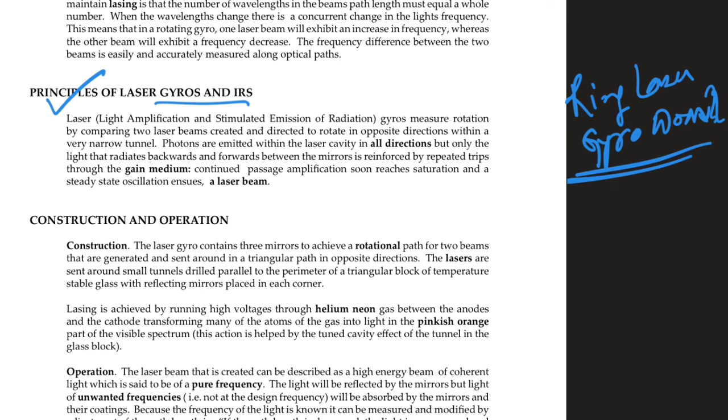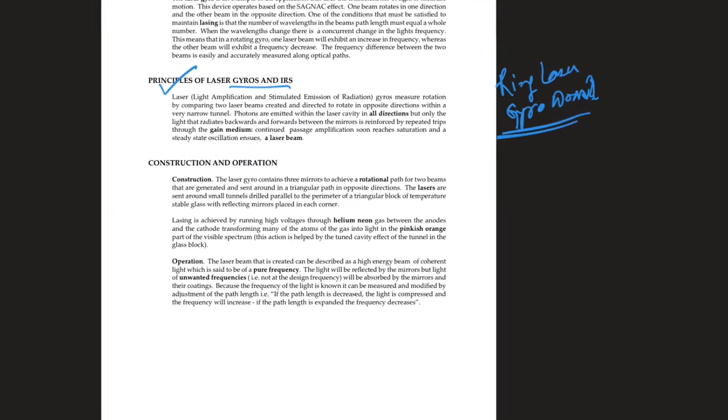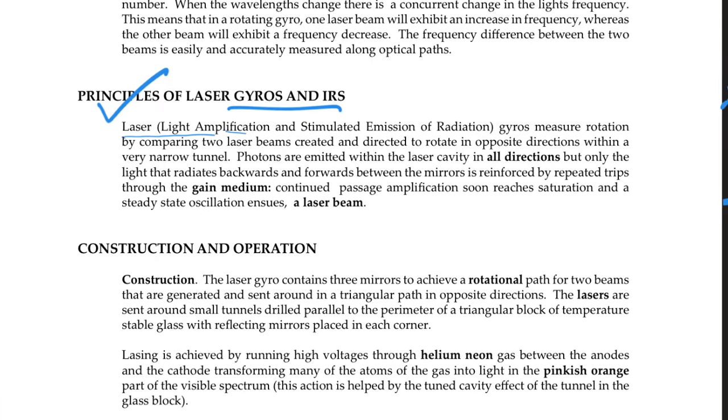Laser, light amplification by stimulated emission of radiation. The laser gyro measures rotation by comparing two laser beams created and directed to rotate in opposite directions within a really narrow tunnel. We have seen these tunnels. Photons are emitted within the laser cavity in all directions, but only the light that radiates backwards and forwards between the mirrors is reinforced as it passes through the gain medium. Continued passage amplification soon reaches saturation, and a steady state oscillation ensures a laser beam.